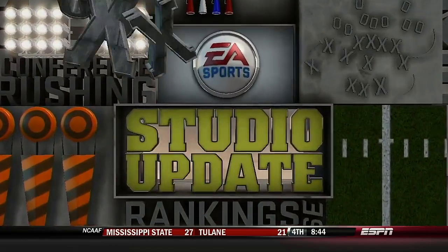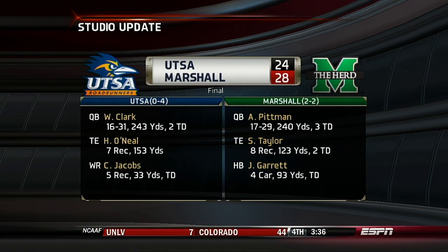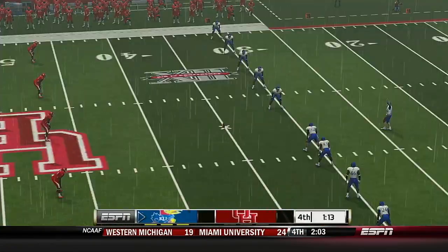Let's throw it out to Reese now for a studio update. On the hunt for some action in Huntington. And for UTSA, they've now come up short 5 straight times. And for Pittman, he hit the 200-yard mark passing. Marshall gets the W, 28-24. That's good stuff, Reese. Thank you.